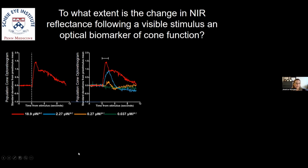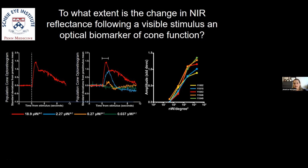So here are 4 different stimulus intensities delivered to the retina over 3 log units. And you can see that the signal increases as our stimuli get brighter. We then plotted essentially just the amplitude of the response. And that's what I'll be showing for the remainder of this section of the talk, the amplitude of these curves. And so again, as we increase our stimulus irradiance, we get an increasing amplitude of the ORG.